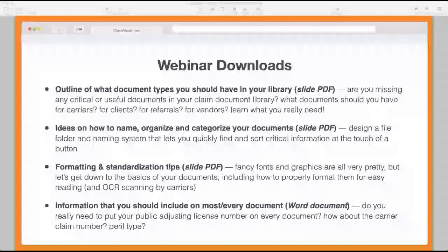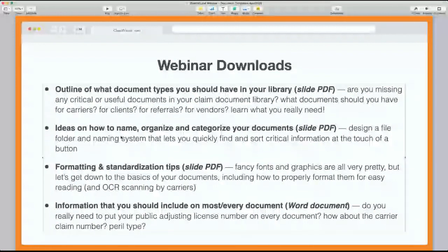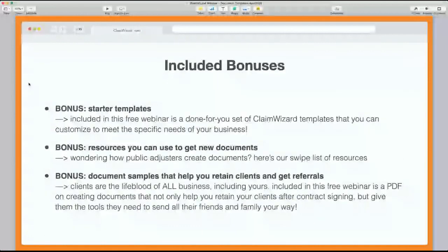And then I have also here, Michael has the info for a Mac. Good. He's going to send it to me and then I'm going to have it for everybody. But here, we're going to be sending you all this information, sending you starter templates, sending you more resources that you can use to get your own documents.